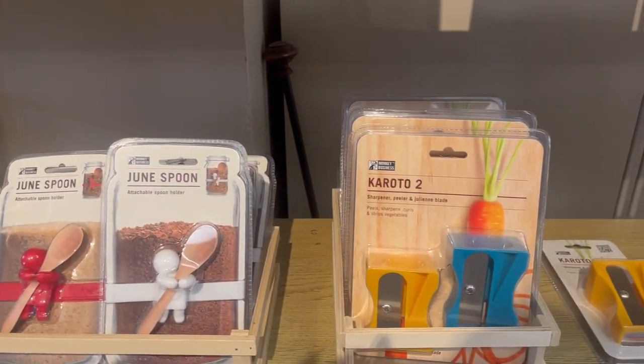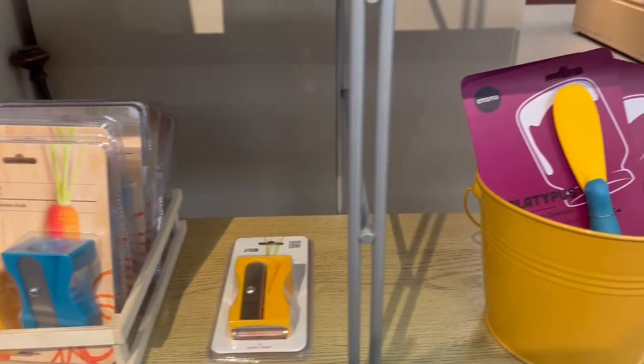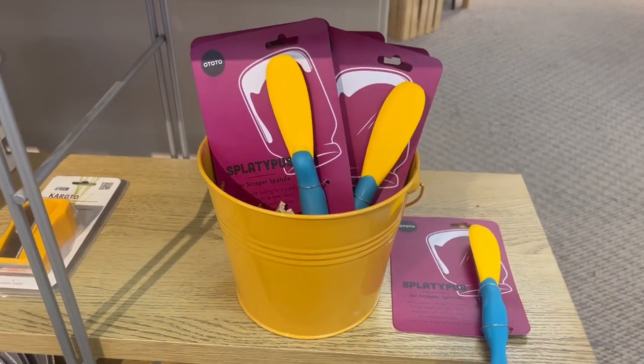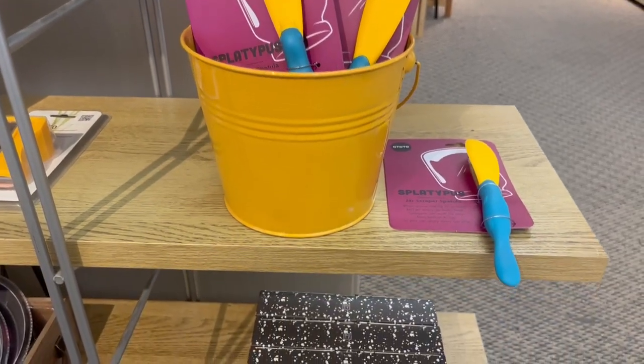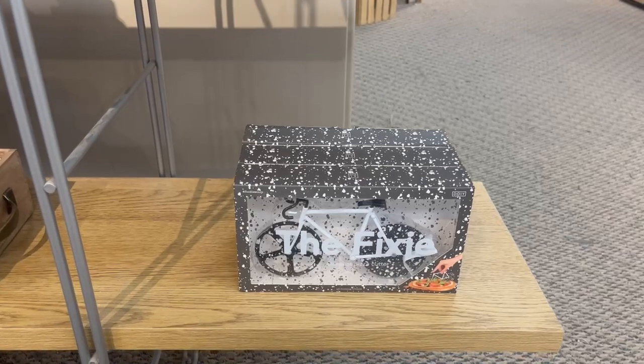Our carrot peelers, we have the 2-pack or a single. And this is also back in stock, really popular. It's called a Splatipus. It is a little spatula and a little jar scraper. Really fun. Our Fixie, which is our bicycle pizza cutter.